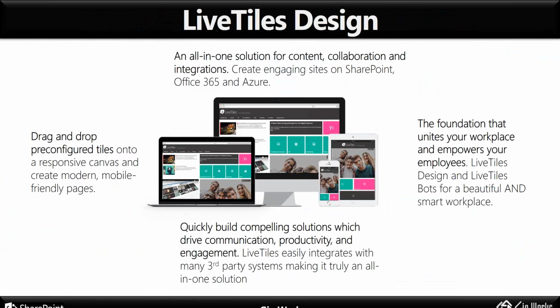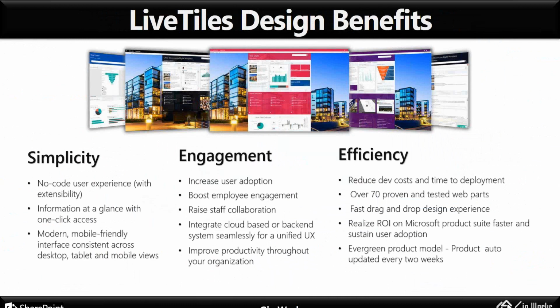So LiveTiles design. LiveTiles, all-in-one content collaboration integrations. It was designed for SharePoint, Office 365, and Azure. And as you'll see with most modern third-party applications that ISVs, independent software vendors, represent, there is this notion of drag and drop. It's what everybody knows in their daily life. And so the ability to drag and drop tiles into a canvas and quickly assemble it means that your employees are now empowered to design as you go forward and maintain. As you iterate this out, you'll be in control of those future design decisions and have a way that facilitates their implementation. So it's simple, it's engaging, and it's efficient.